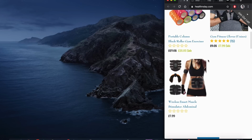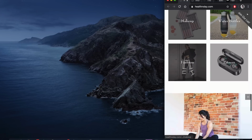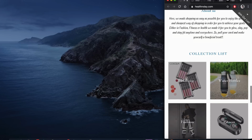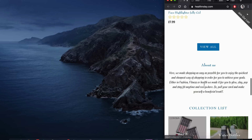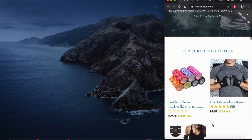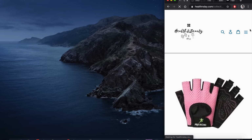And this product is very, very saturated. So just remove this. It's probably doing you more harm by having it there. But let's go and take a look at, I like the homepage though. It has a good mixture of content. There's the collections, there's the about us, there's a few products here from the beauty collection, there's a few products here from the fitness collection. But let's take a look at the product page itself.